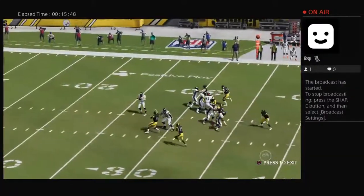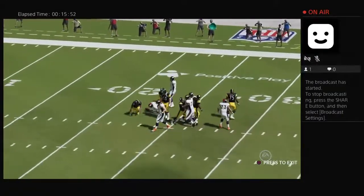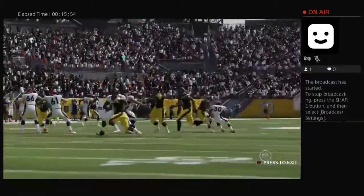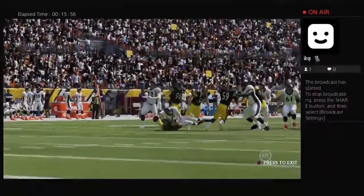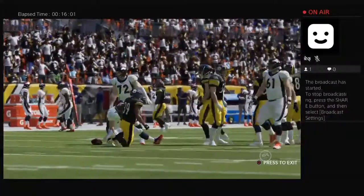When to go ahead and flush from the pocket and run. When to get rid of the football and not take the sack. When to just go ahead and go down early and make sure you don't fumble the football. So many things that he has to learn. This game starts the process.